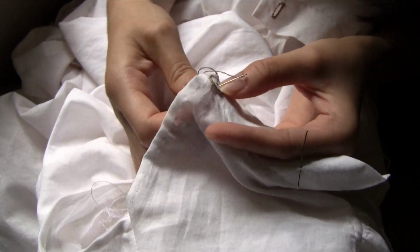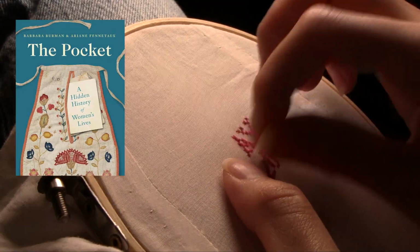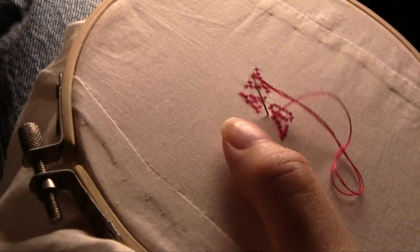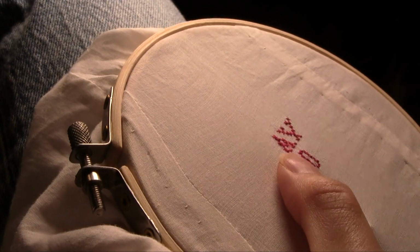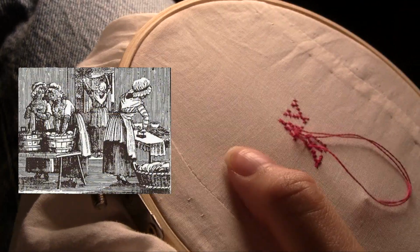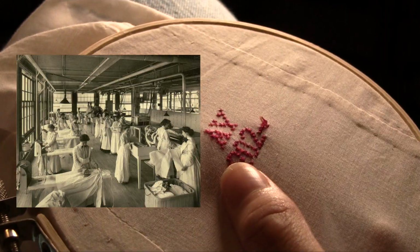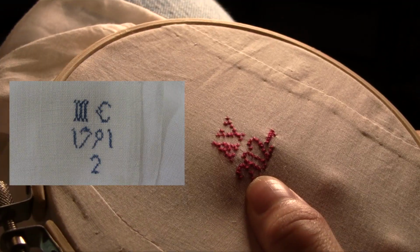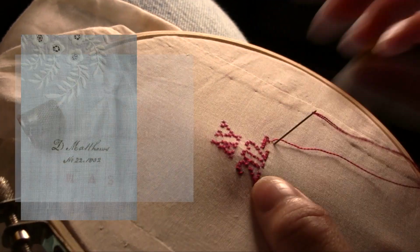A few months ago, I was reading one of my fashion history books called The Pocket: A Hidden History of Women's Lives, and I read this section about how linens would often be marked with the owner's name or initials, the year, and a number. This was because historically, most women did not wash their clothes themselves. Since laundering was difficult and time-consuming, they'd send it out to someone whose occupation was washing, and marking the garments with identifying details helped prevent lost clothing. In more affluent households, the number and year on the garment could be used by the owner to identify and rotate among many of the same garment.